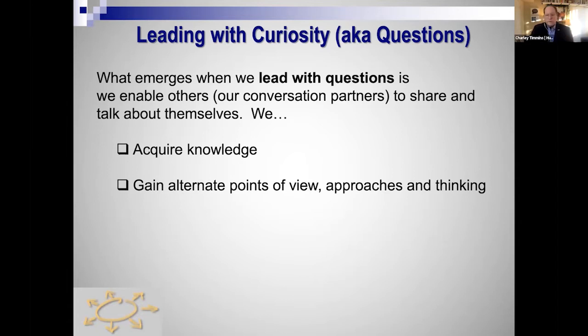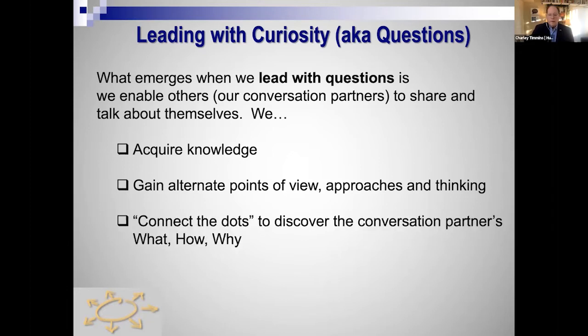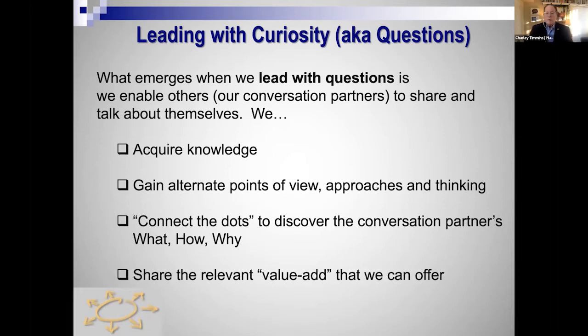They have a whole different approach to managing people into the business. We're able to connect the dots to discover the conversation partners, what and how and why they do what they do. If we're going to refer them, we need to know that stuff. And some formulaic elevator pitch doesn't work anymore. We have to get to know the human being on the other side of the desk. And we want to share relevant value add that we offer. They must understand that we provide value.